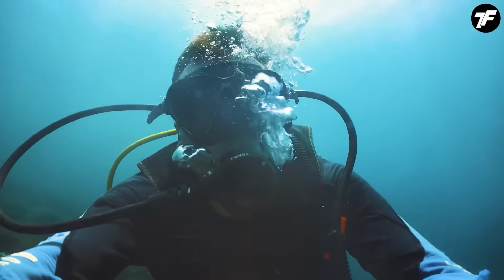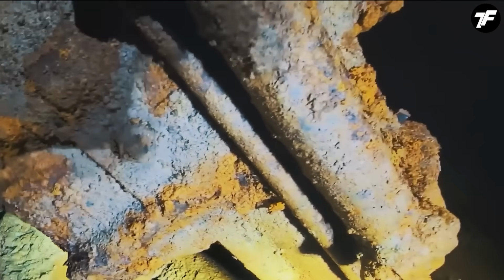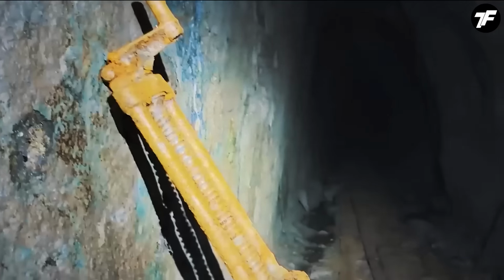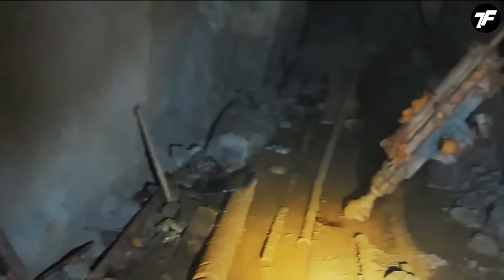One explorer came across an item that at first seemed to him to be an antique weapon. But on closer inspection, it turned out to be a steam drill hammer from the beginning of the 20th century, a device for drilling rock that had lain for more than 100 years and still preserved its shape.